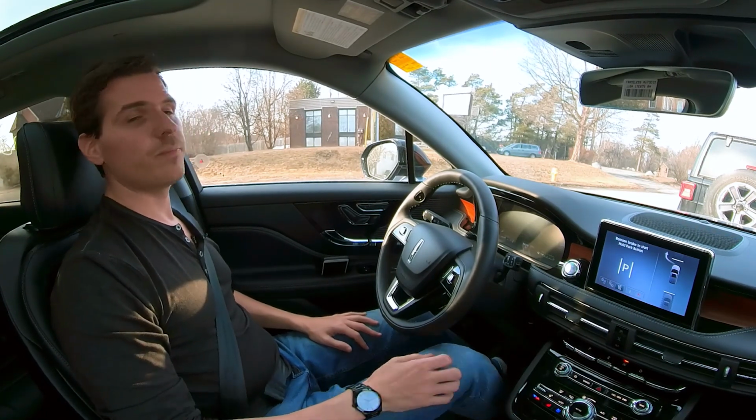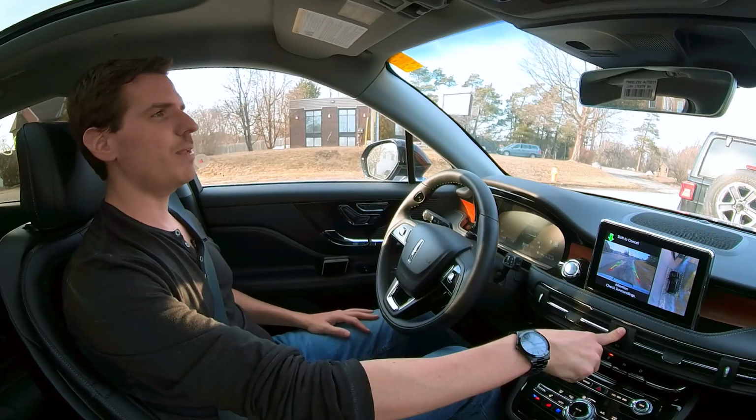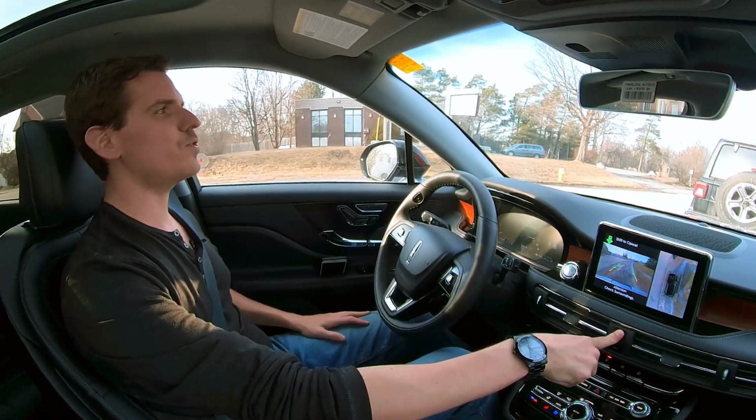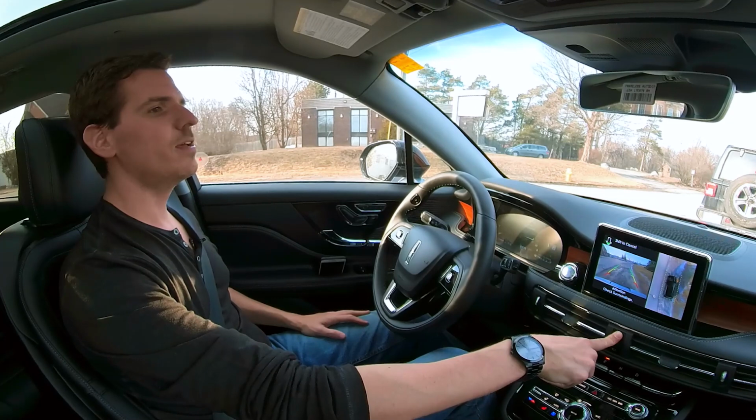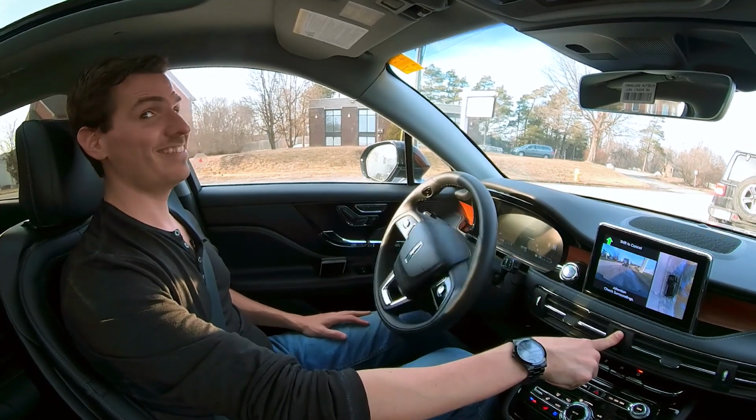So let's shift into neutral, release the brake, press and hold the P button, and it's going to back the car up a little bit. And then it'll crank the steering wheel just so that I can get out of the spot. So it should take a second there. 3, 2, and look at this.